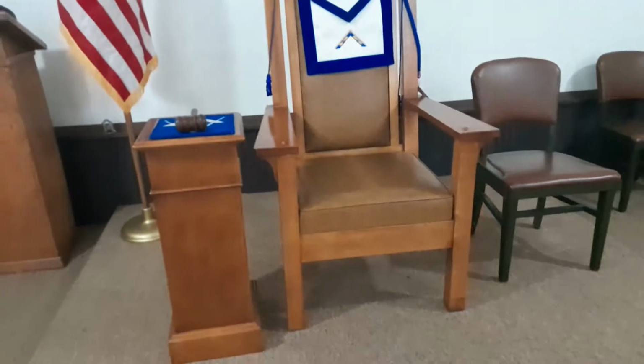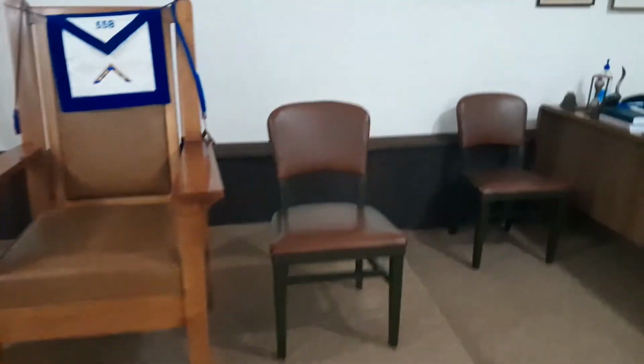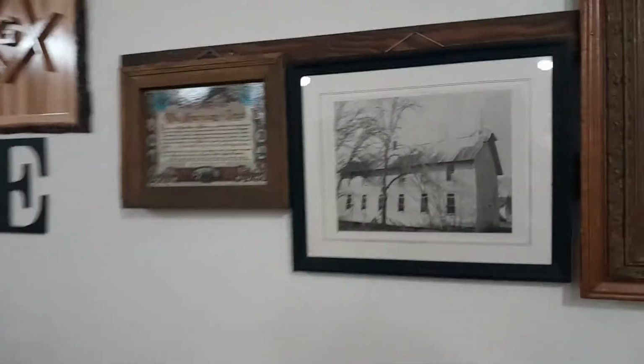So there's their master's chair. You know me, I wish they would have had some master's logos here or up at the top. I do have a master logo to show you here in a minute. Chair sitting beside, I don't know who that would be for, because their chaplain or nobody like that sits up here. This is some of their history. It's like their charter there. Some of their awards.